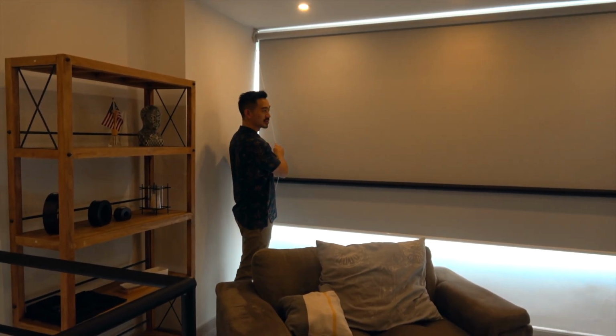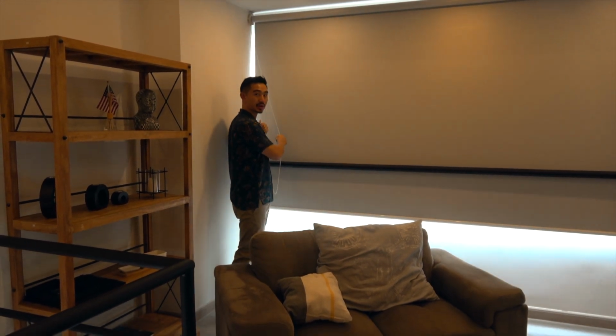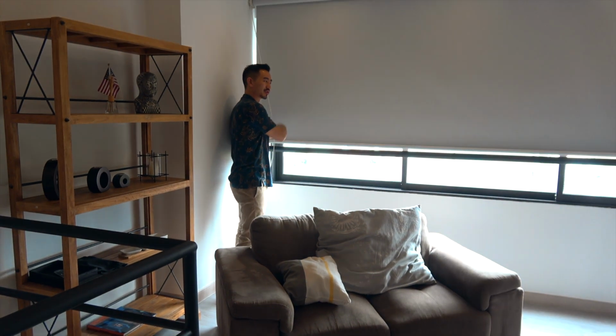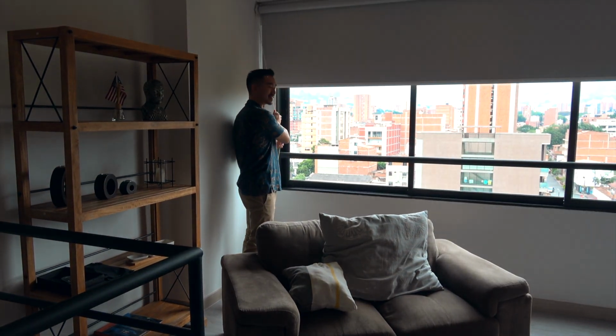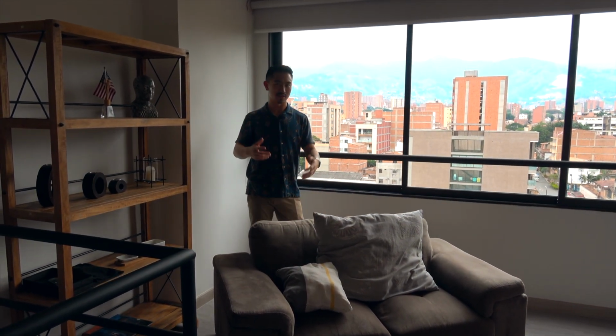These blackout curtains are amazing. They don't cover everything, but I think it still does a pretty good job at night. And surprisingly, it's very quiet here. You don't hear a lot of noise from the street. We're kind of close to La 70, the main street, but I still think we're a little bit off the road, so it's not super, super loud, which is awesome.